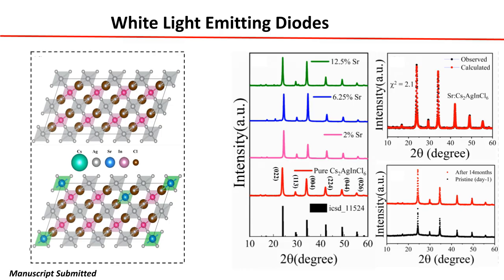For that we tried heterovalent doping in the Cs2AgInCl6 using strontium atoms. When we did the heterovalent doping with strontium, up to 6% we see that the pattern more or less matches the double perovskite, but after 6.25% we see that some impurity starts to come. So the optimum dopant concentration that we can get for the heterovalent doping is around 6.25%.